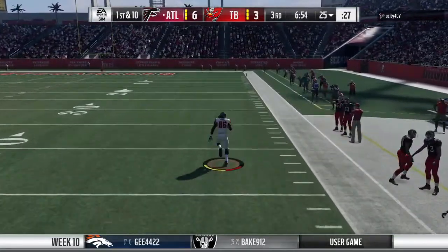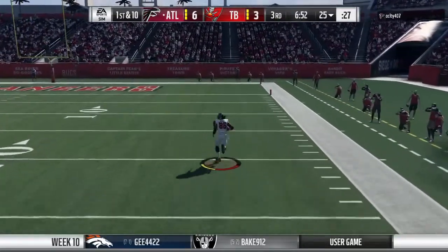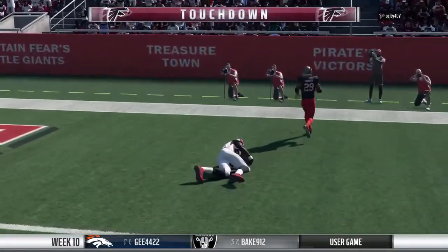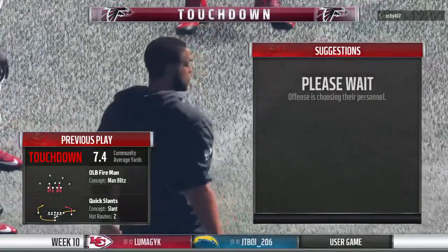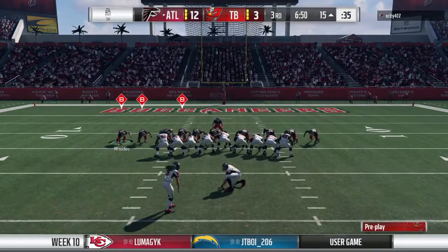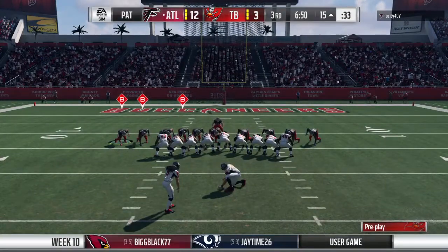And he's into the clear. He's at the 40. Past the 20. Touchdown, Falcons. A big play there. His second touchdown on the season. And the Falcons will extend their lead.